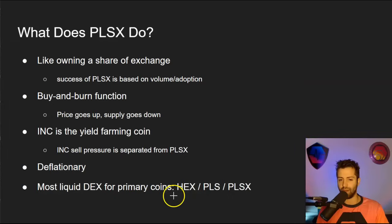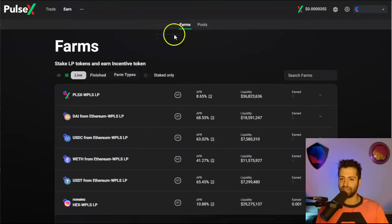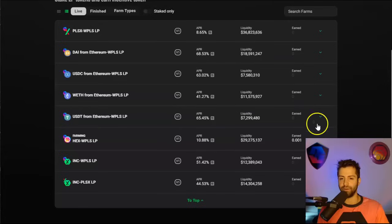So if you're trying to swap and trade for the primary coins, Hex, PLS, and PLSX, these coins are definitely the most liquid. I'll show you the liquidity for the highest pools. We go over here to the Farms tab. We can see these coin pairs right here are by far the highest liquidity pairs.